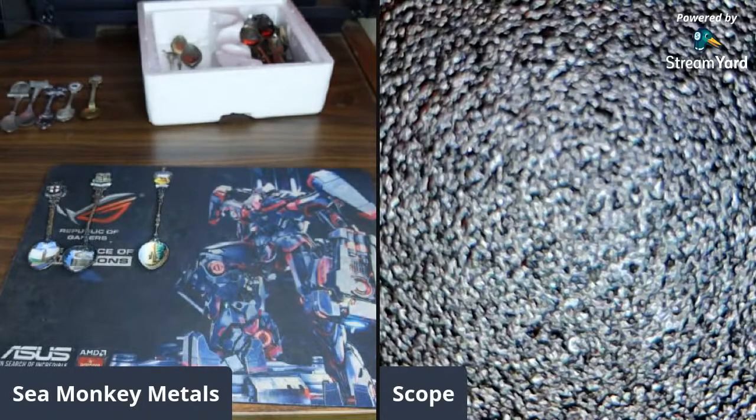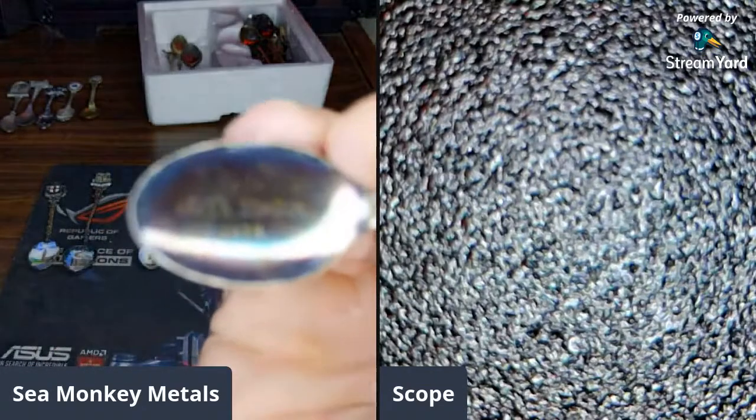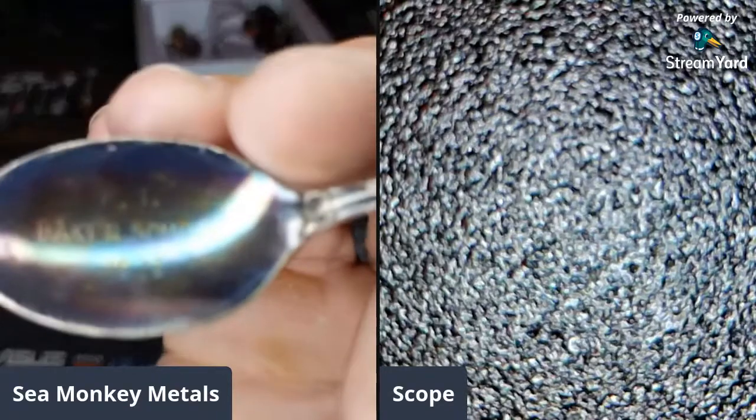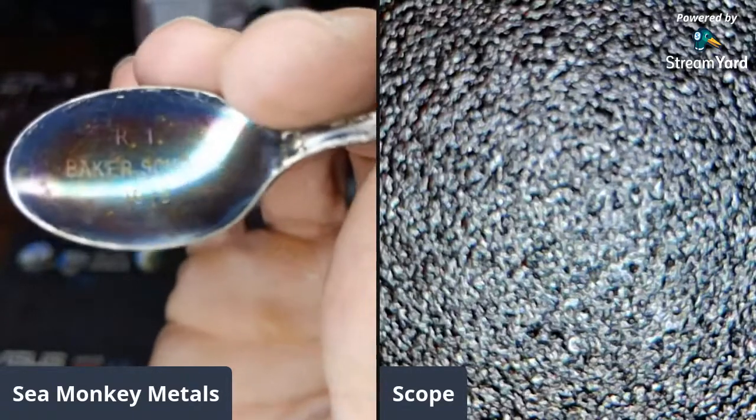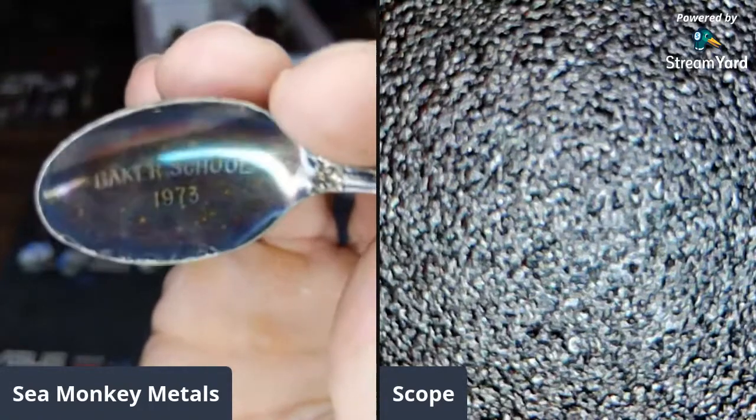So let's see, what should we look at next? All right, this one's definitely silver. Looks like we've got 1847 Rogers Brothers. IS, RD59 reflection. That's a lot of interesting stuff there. This one is custom engraved. Baker School, 1973.